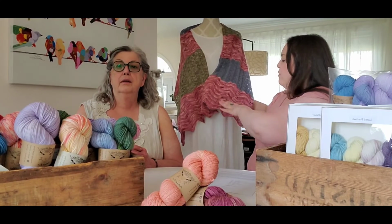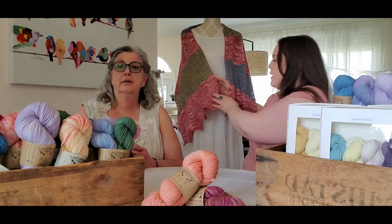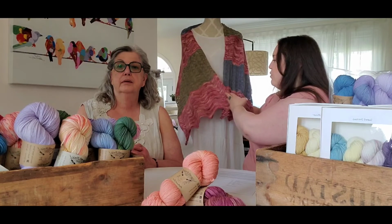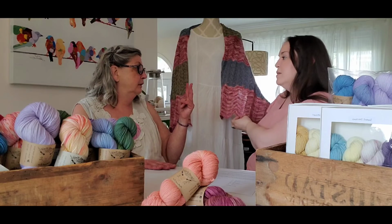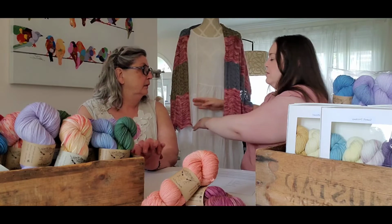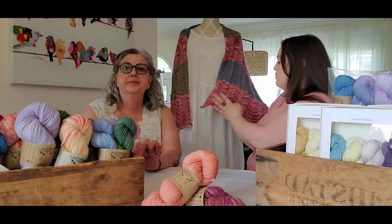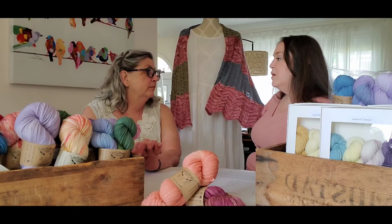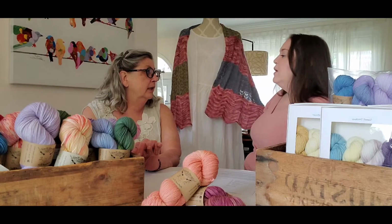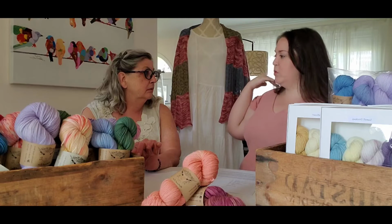I used 50 grams for the chevron on either side, the beginning and end chevron. Each lace section. So twice, you mean? Yes. 50 grams, 50 grams. Of my main color, this is the main color MC, I used 150 grams. 50 on either end. And the additional 50 was split up into 3 panels around the shoulders.